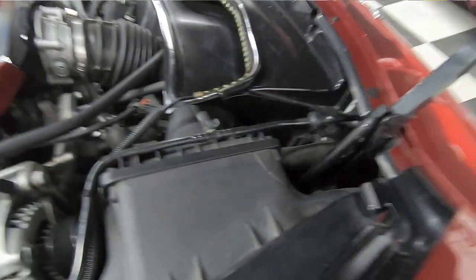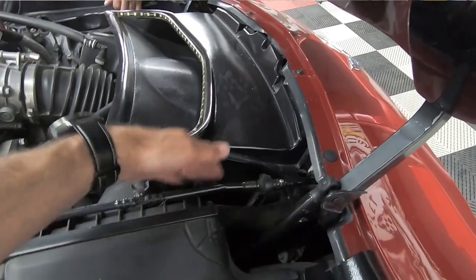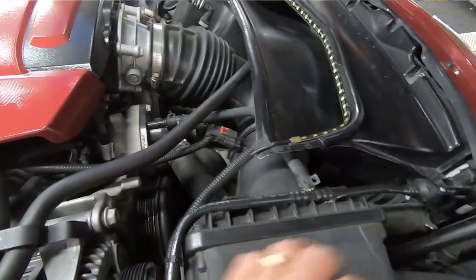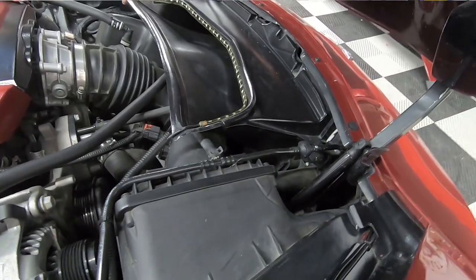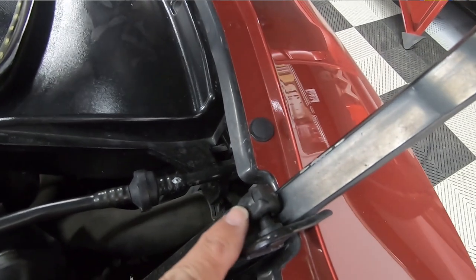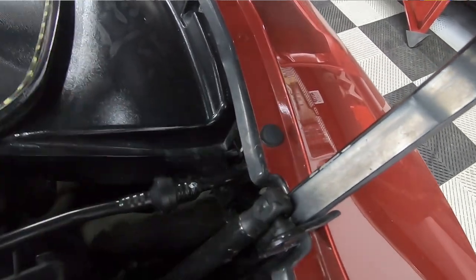Yeah, we didn't have to take any of this apart, guys. You can just reach in with your arm back over in here, right through here. You can also reach down through here, and you can take a small flat blade screwdriver, and it'll pop it off. You can see one of the clips right here. You're just basically going to put a screwdriver right in there, and it pops this loose, and you'll be able to take it off.